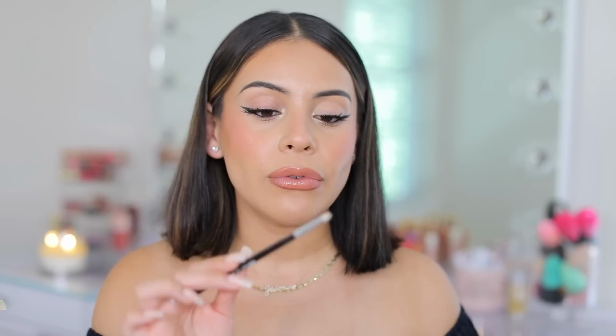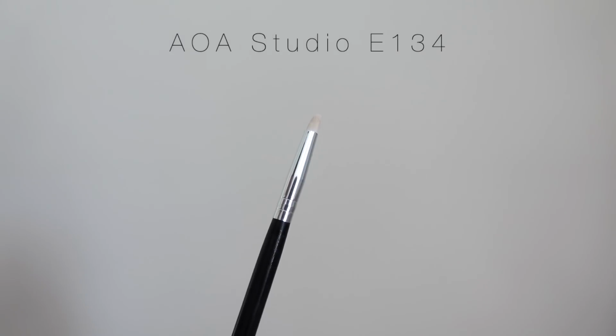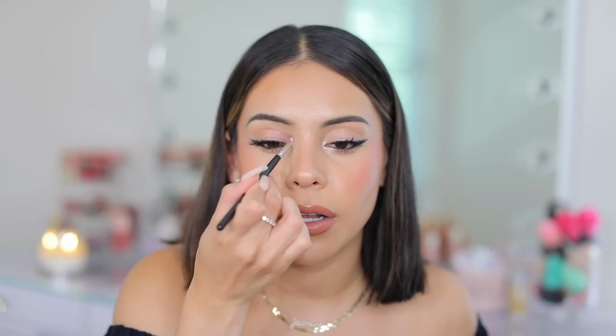And then we have the E134. This I really like for gel liner or if you're using glitter liner, more specifically whenever I'm doing looks where I want to put any eyeliner in this part right here, like literally in the crease of my eye. Brushes like this are my favorite because they're so tiny, so you could be very, very precise.